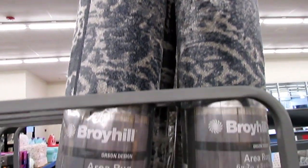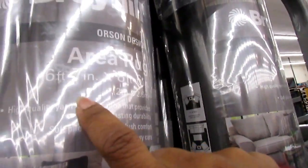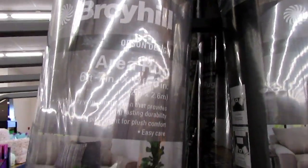These rugs, you can tell on camera a little bit, but you can't really tell. We're trying to figure out what is a 6 foot by, oh, it's 6 by 8, Mama. It's 6 and 7 inches. But these rugs are beautiful.